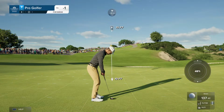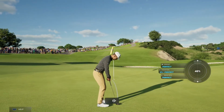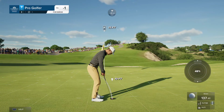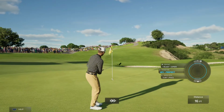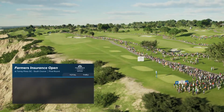Okay, Henny, what's he looking at with this putt? Yeah, 15 feet out. He's been staring this one down. Well, would have been nice to get the birdie, but a par never hurts. Sitting at 1 under after that hole.